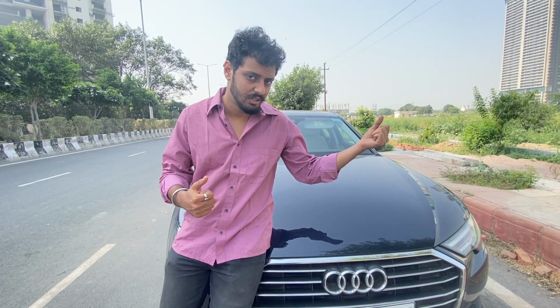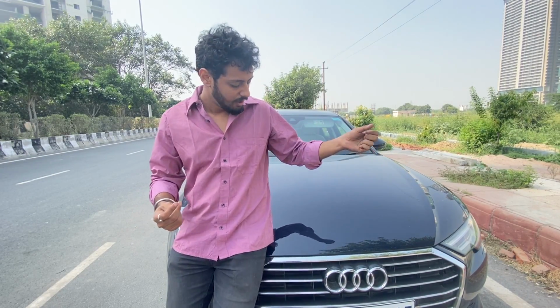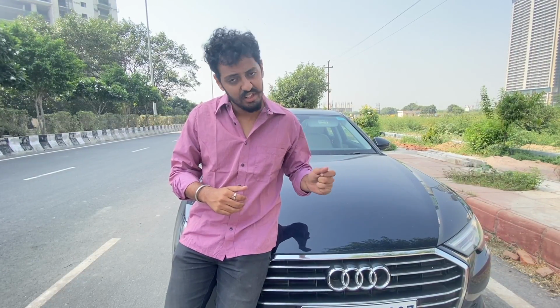Yes, in performance, the 5 Series is better. In terms of comfort, the E-Class is better. However, this captures both the conditions, and that's what its USP is. Prices start at rupees 54.2 lakhs going up to 57.2 lakhs ex showroom, which makes it one of the most affordable petrol sedans in its segment.